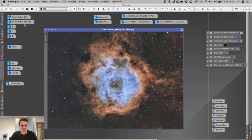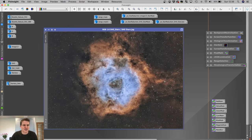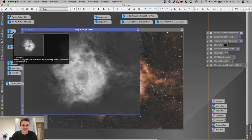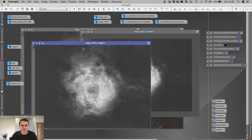So basically, I'll give you a really quick overview. You use the same data that you capture with the one-shot color camera. You then split the channels. So you split the red, green, and blue channels, and you actually create a new green channel and a new blue channel by using pixel math and mapping half the red and the green and the blue together, etc.